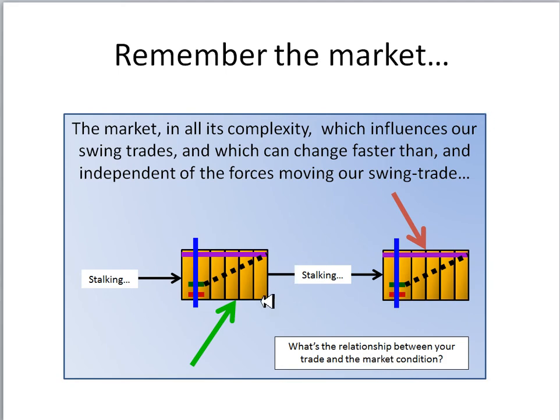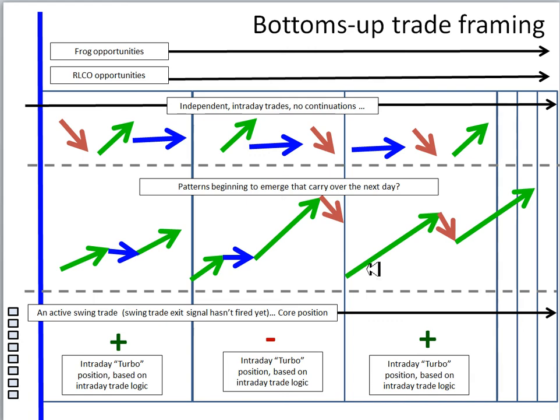So if we think of that as sort of the top-down approach, it begins with an idea, and then principles are derived, then tested, and then traded forward. We can now compare that maybe to bottoms-up trade framing. And so in our view, we're using a couple different kinds of systems intraday, the frog and the regression line crossover system and framework, both of which provide many opportunities each and every trading day in different directions and independent of what happened the day before in the case of the frog.